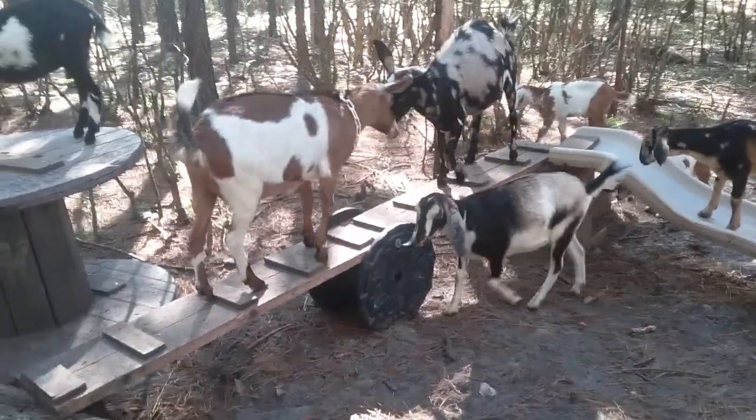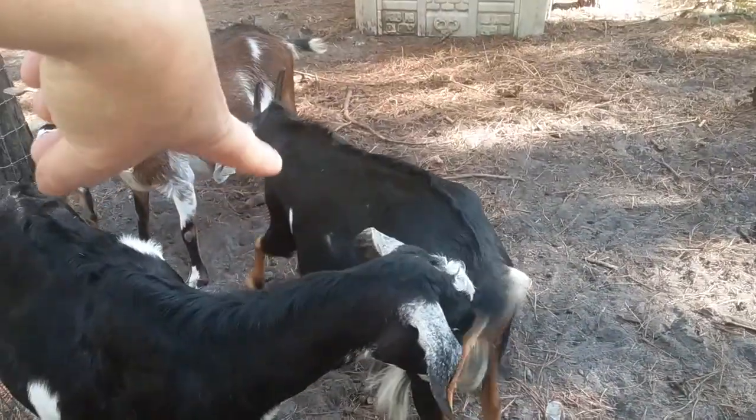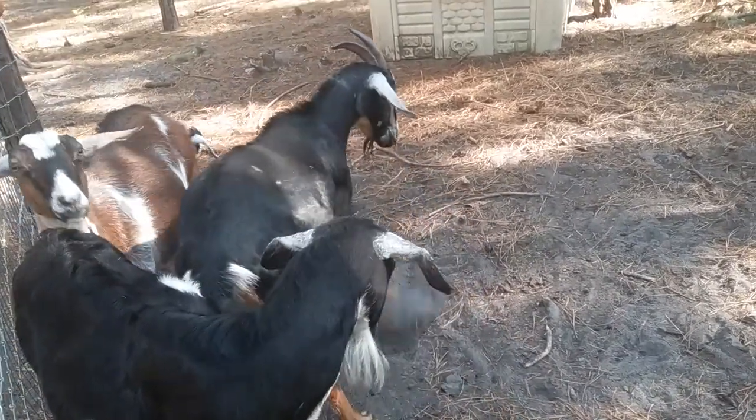Nala is still one of my best milkers right now. So that's Nala right there in the back with the horns. She's the only one with horns. She's still my top milker.